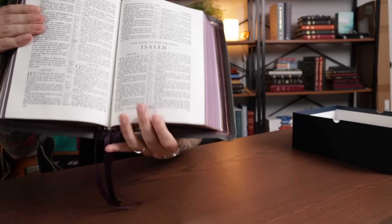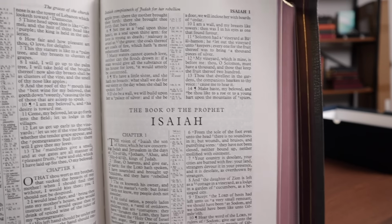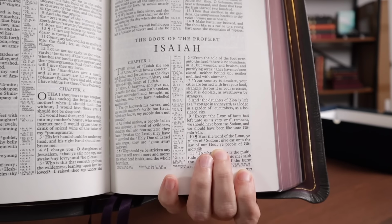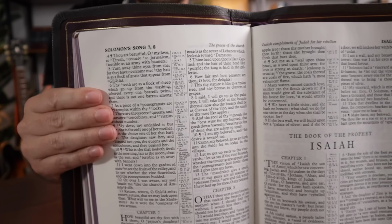And then the 63 is the big boy. It's the wide margin edition on thicker paper. So there you have it, the classic Oxford typesetting, King James Version. This is beautiful. Now, I've had a bunch of these over the years.